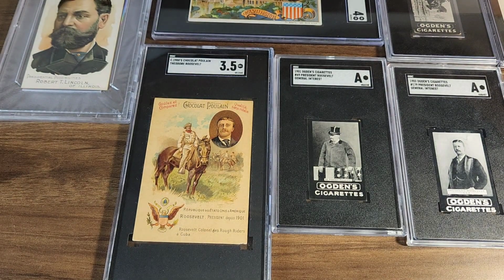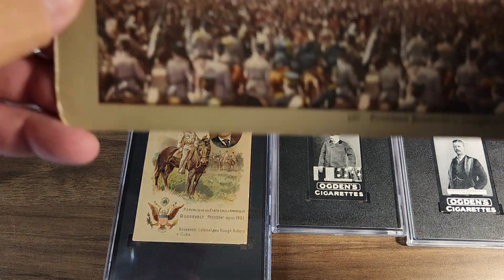And then something that I have three of, and I don't know if you've ever seen these before, but these are stereographs for a stereo viewer.